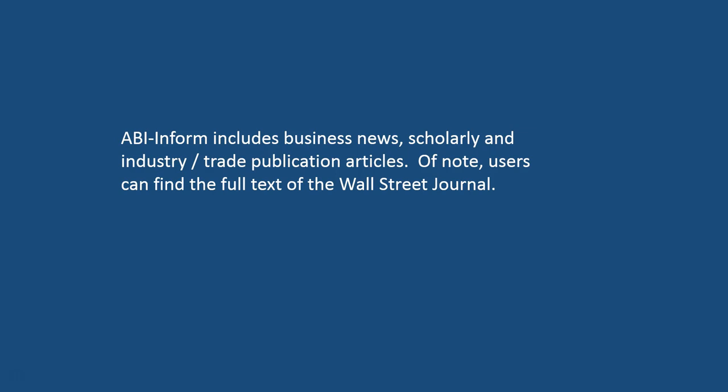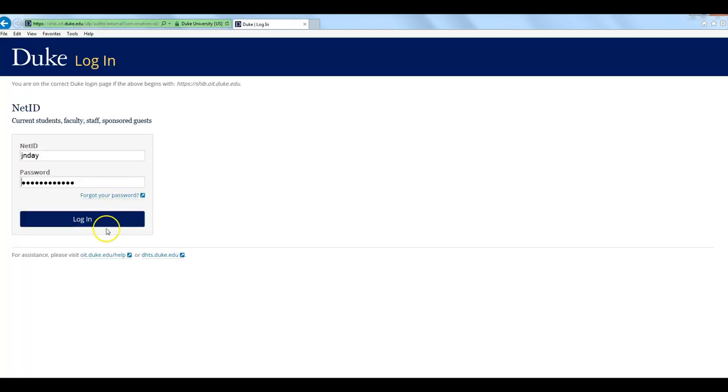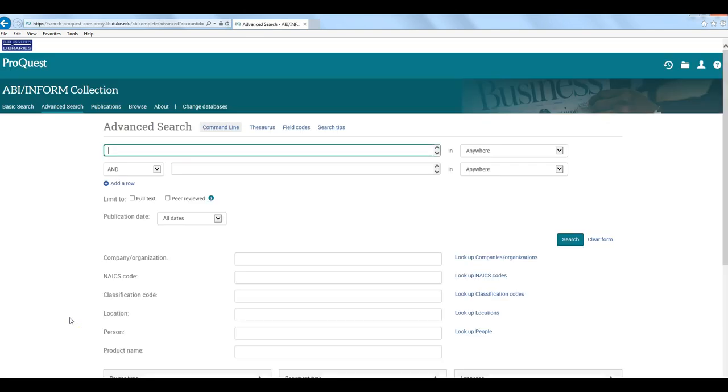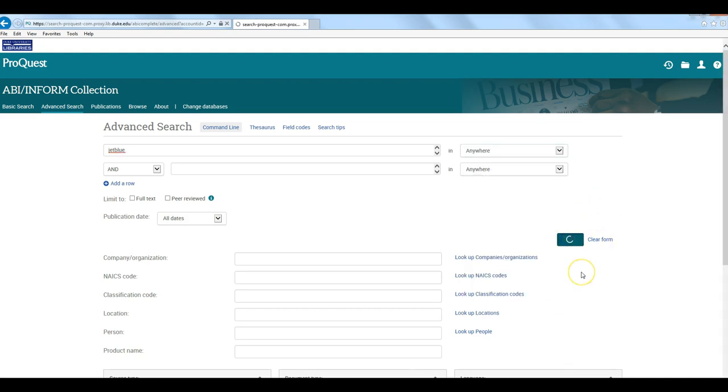So once we get in, I will go back to our same search that we used with Factiva, and I'm just going to type in JetBlue. To the right, we can narrow our search. We could say just put this in the company organization index or the document title, but I'm not going to narrow this time. I'm just going to search JetBlue.